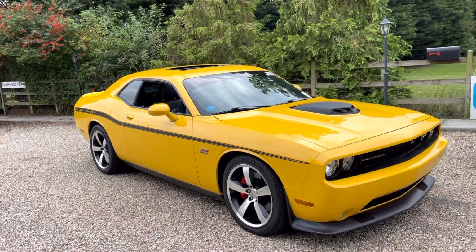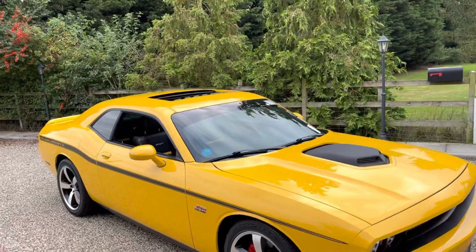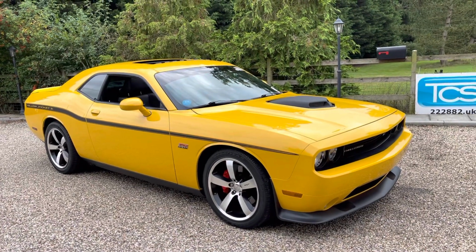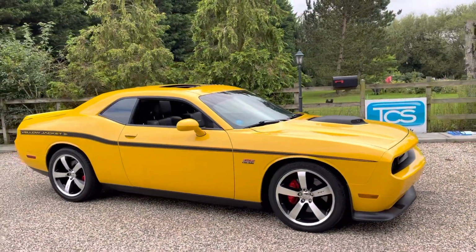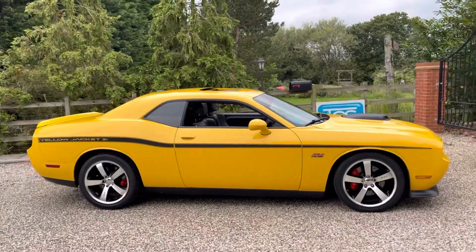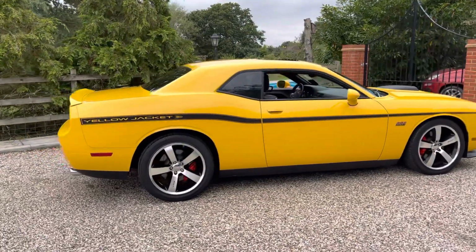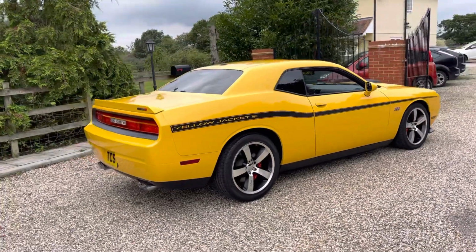So this one's got automatic transmission. It's got the electric glass sunroof. We've got the diamond cut SRT alloys, suede Nappa leather with bucket seats. We've got heated front seats, climate control, cruise control, navigation. Doesn't have UK mapping or Europe mapping yet. Bluetooth, we've got flat bottom steering wheel. We've got the Harman Kardon stereo with a big subwoofer in the boot.